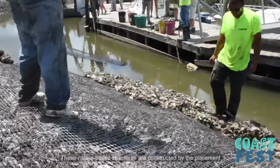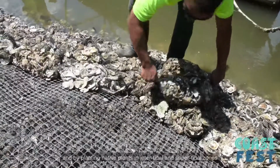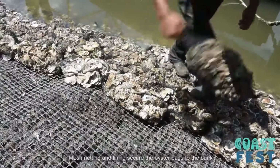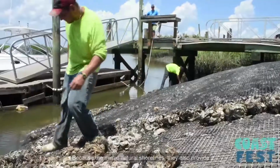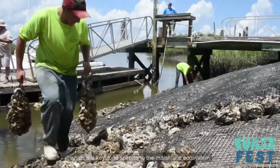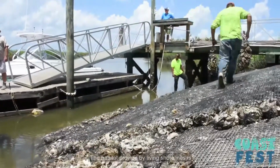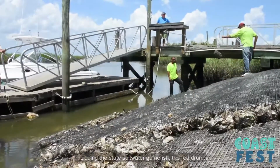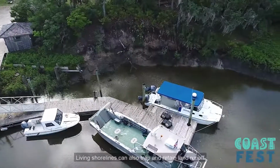These nature-based structures are constructed by the placement of bagged oyster shell along the shoreline and by planting native plants in the intertidal and supertidal zone. Mesh netting and lining secures oyster bags to the bank. Because they mimic natural shorelines, they also provide upland and aquatic habitat for estuarine life, including the eastern oyster, which is a keystone species to the marshland ecosystem. The habitat provided by living shorelines is an important feeding and nursery habitat for fish, including the state saltwater game fish, the red drum. Living shorelines can also trap and retain land runoff.